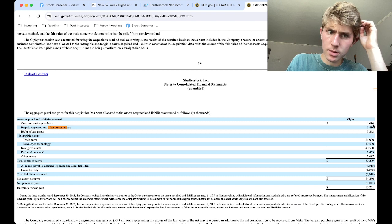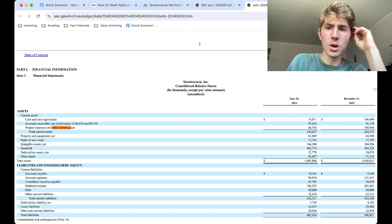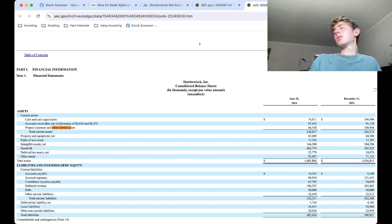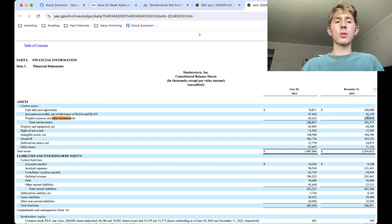Assets acquired in thousands, 1.2 million with Giphy. Operative? No. Wait. It is an acquisition-based company, so it would be operative because this is mostly from their acquisition of Giphy, and Shutterstock has made acquisitions in the past, so most likely this would be put into the operating assets. So I'm going to use these bottom two rows.